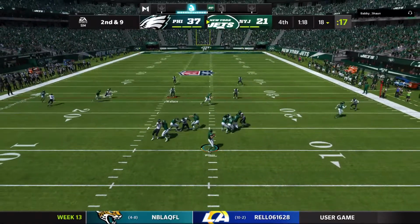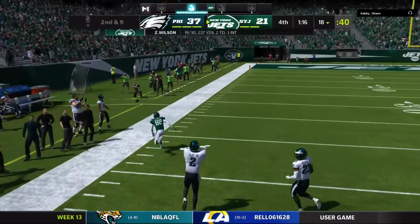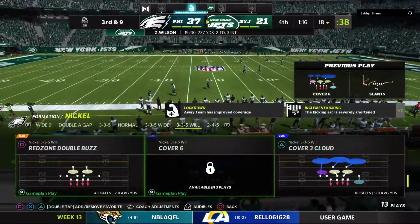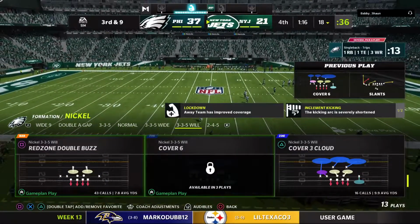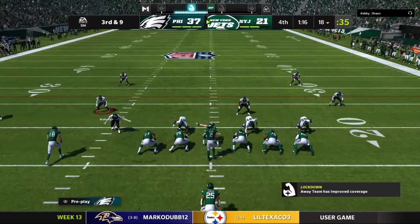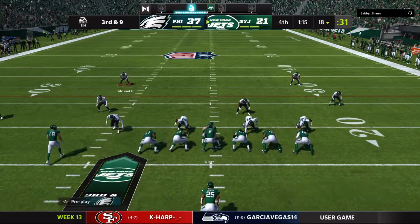Throwing again on second down. Wilson, now a desperation throw deep downfield. And that's going to be incomplete. Good effort there, trying to take a shot, but it's third down. Tried to go for the big one there on second down. Now they're likely down to their final 2 plays. And you know they've got to keep going for the big shot, right?